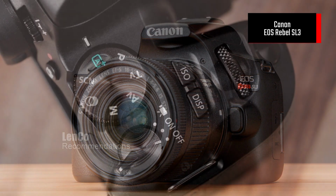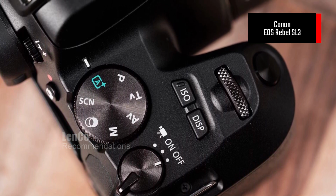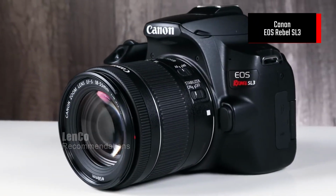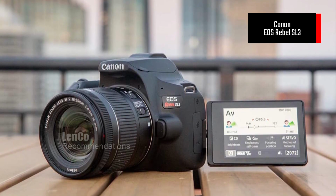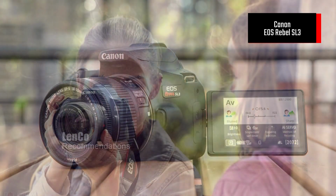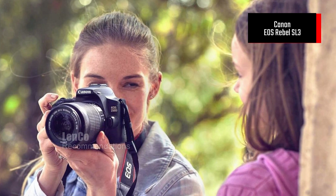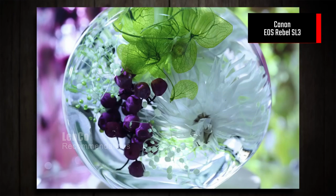It has a 24.1 megapixel APS-C sensor and a Digic 8 processor that deliver excellent image quality and fast autofocus performance. It also has a 3-inch vari-angle touchscreen display that makes it easy to compose shots from different angles and control the camera settings. The camera has a simple but effective control layout and a guide mode that helps you choose the right settings for different situations. It also has built-in Wi-Fi and Bluetooth that let you transfer your photos and videos to your smartphone or tablet wirelessly. The camera supports 4K video, but it has some drawbacks.